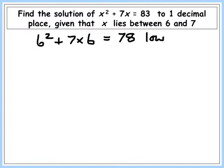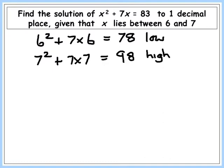Given that I've tried 6, it makes sense to go and do 7 just to see which one's nearer. So 7 squared plus 7 times 7. That gives me 98, which is way too high. So what we need to do now is decide which one of those is going to be nearer. Obviously, because 6 gives me 78, that's a lot nearer to 83 than 7, which gave me 98.